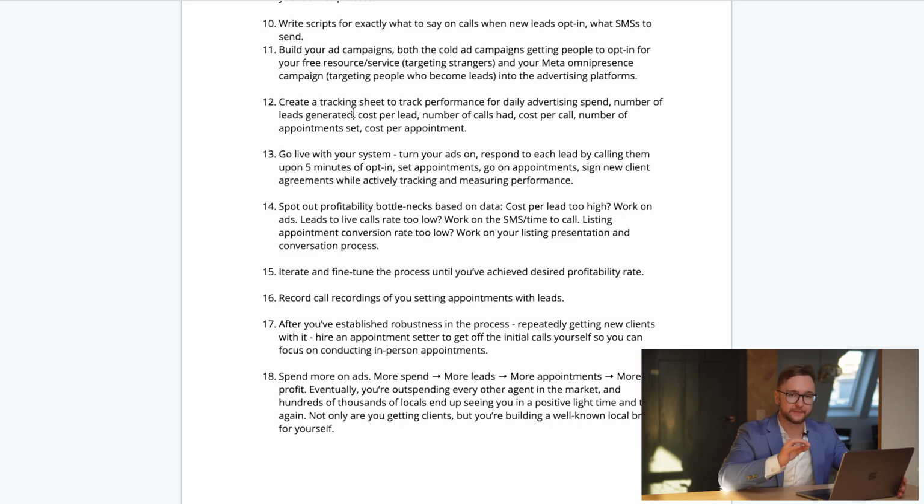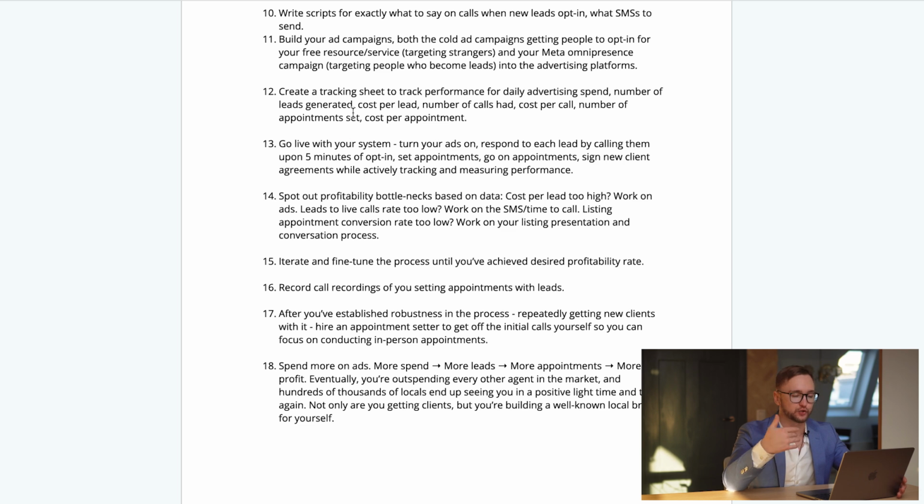Now from here, step number 15 is we iterate and fine tune that process. The better and more efficient this is, the higher profitability you'll have, so you can spend less while making more from your ads. Now, you also want to record your calls of your set appointments with the leads, so you will be aware of what's going on with the calls.